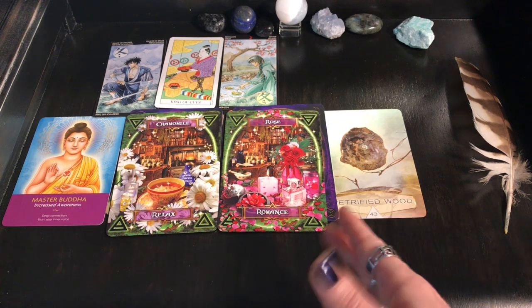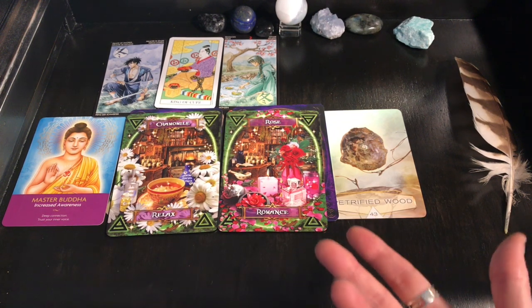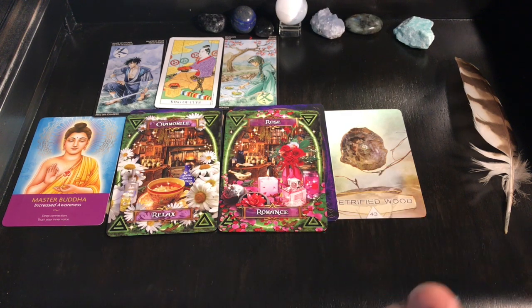So, chamomile, obviously. I mean, who doesn't know what chamomile is, right? Chamomile tea, drink it before bed. It helps you to relax, unwind, and sleep smoothly. Chamomile oil is also really good for your skin. It's very soothing. Let's see, I'm going to read a little bit about that one because I don't know if I've ever pulled this one. It's been a while since I used this deck.